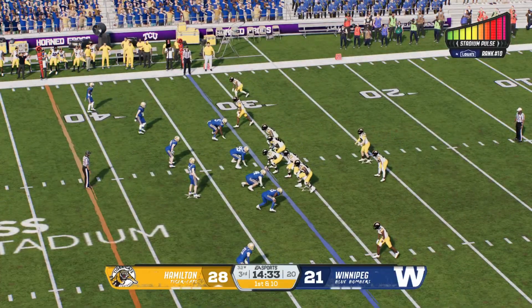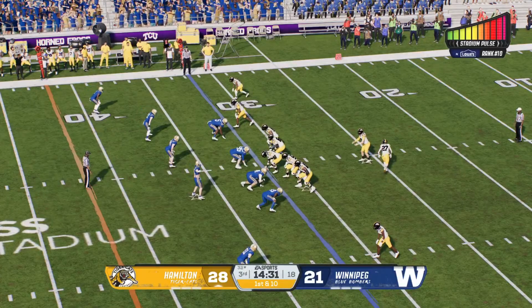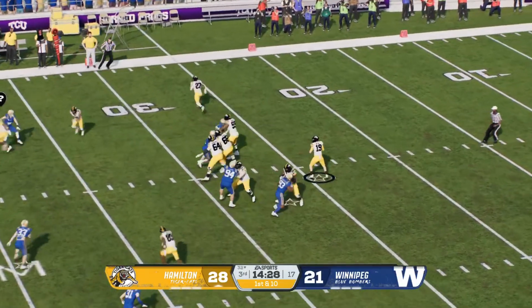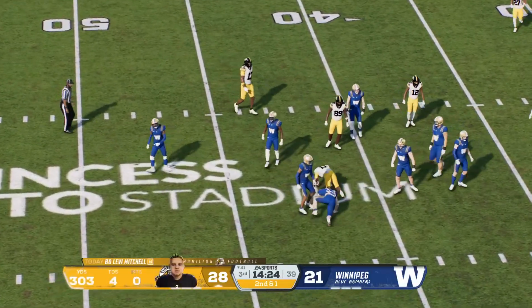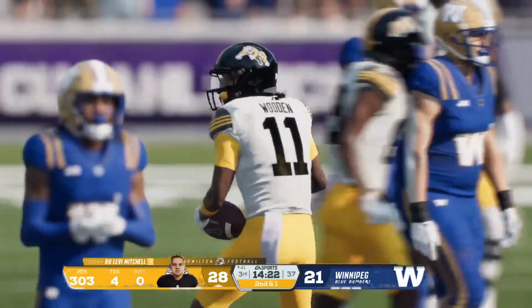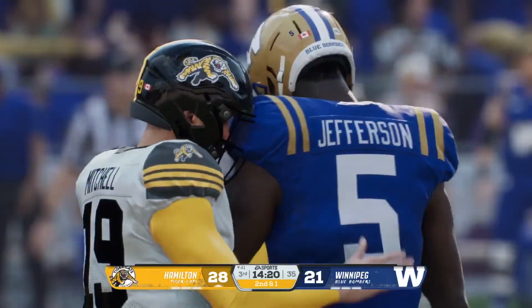Let these guys take this thing over, be physical, and push this defense around. Looking to throw on first down. Working the middle of the field, and it's complete. Caught, and he's close to a first down on the nice pickup there.